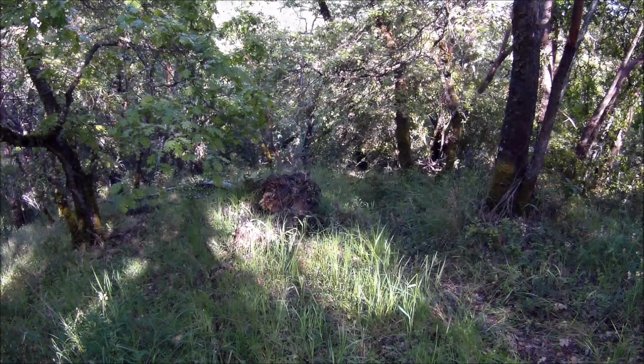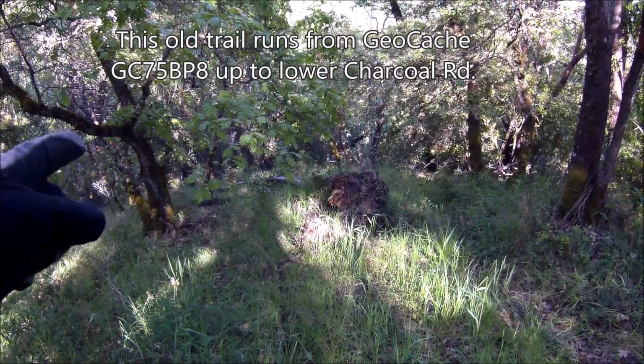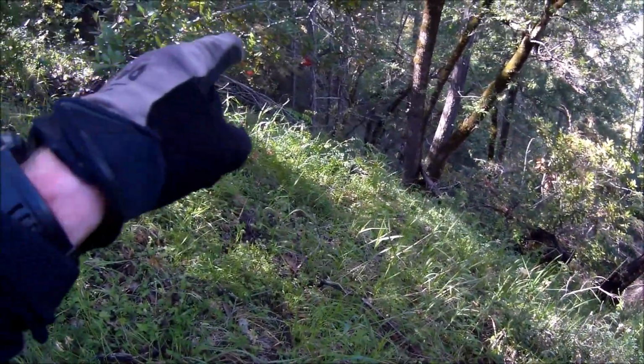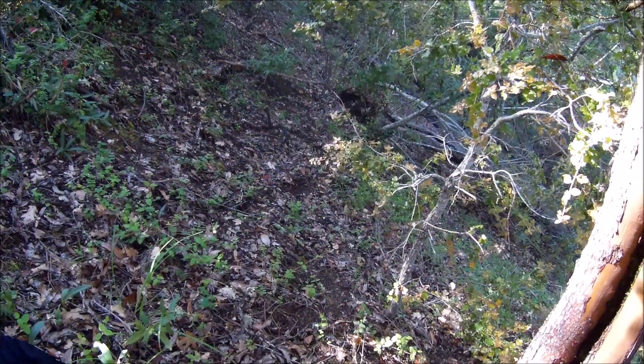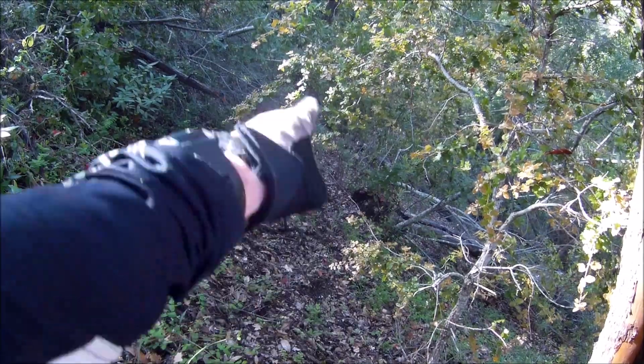Yeah, making my way up what I call the Charcoal Road Trail here. It's about maybe 2/10 of a mile up from the GeoCache, and I'm trying to find my cutover spot to the other ridge. Okay, after looking around a bit more, I think this is my cut across spot.